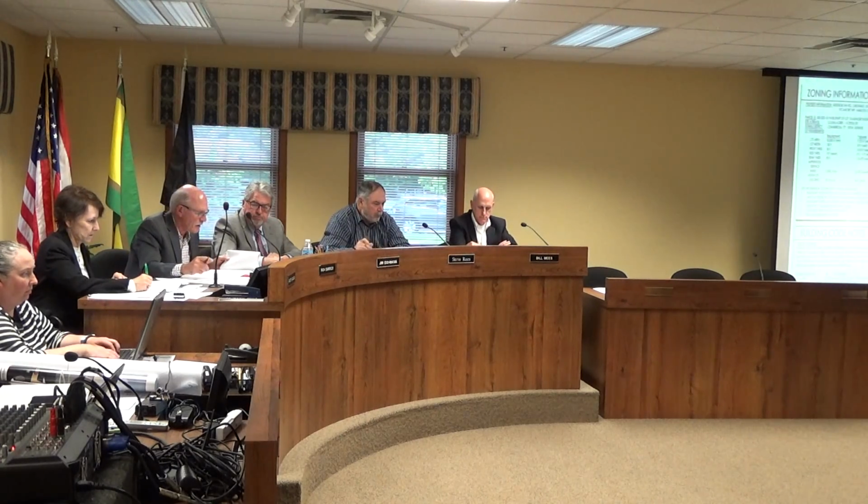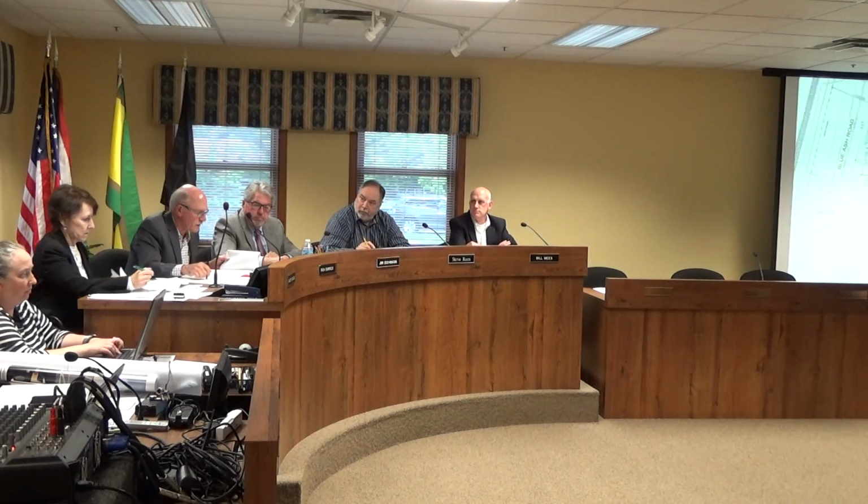And then, secondly, the access drive being one lane, how does that get addressed within our code? Since we typically do not see a one lane drive on cases that work. Correct.